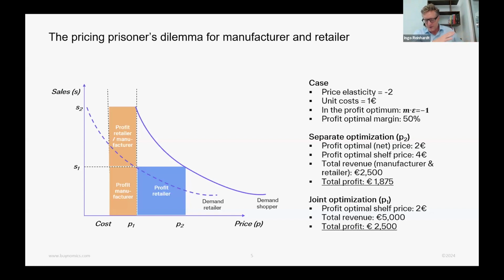Just a very quick refresher on what the prisoner's dilemma is for those who are not too familiar. The prisoner's dilemma describes a situation where you essentially have two parties and they can have each an optimization challenge. In our case, what's the right price? What's the right margin? And if they optimize themselves, they will reach a suboptimal overall result compared to when they try to get the best overall result.